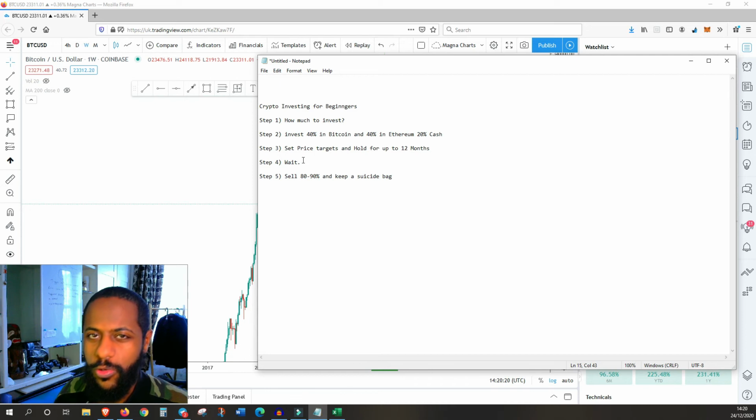And step 4 is wait. Now this may seem simple, but it is not. When price is going through the moon, all these cryptocurrencies are going up thousands of percentages, it becomes much more difficult to wait. You're going to want to add money without a plan. So unless you're willing to invest more time and effort to research the market, to understand what plan you can use, to understand technical analysis and to read all those white papers, to research all the projects in and out, the best thing to do is wait and not get too into the market, because you'll probably get burnt. So unless you're willing to put in all that work, it's best to just stick to a simple plan and wait. And then when the time comes, the targets have been met, sell 80 to 90% and keep a suicide bag.